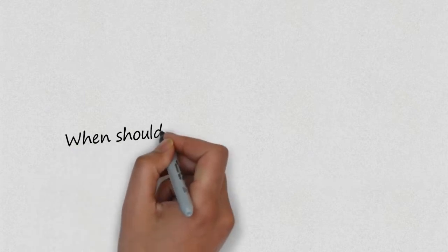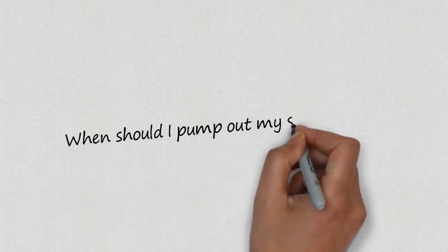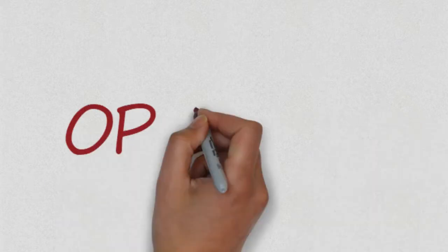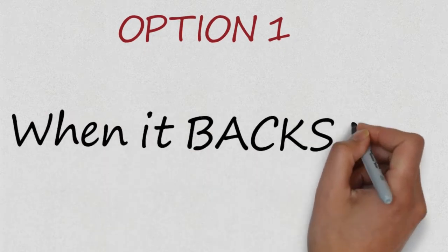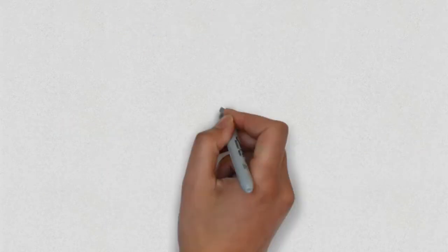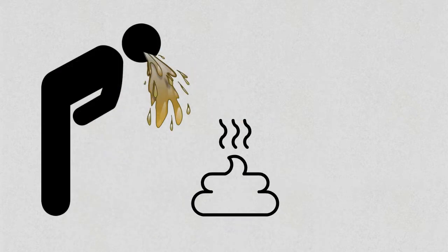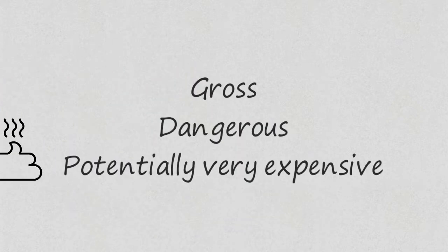Here at Aqua, we often get asked the question, when should I pump out my septic tank? Well, there's really three answers. The first option is when it backs up, which is really too late. It's gross, it's dangerous, and it's very expensive. So let's strike that option.